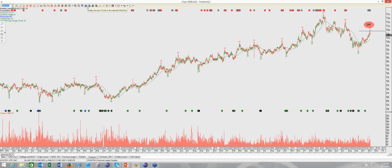Brambles, so we like this name. We owned it at lower levels. We've been aggressive, either taking profit just recently at around 10.70, or we've sold covered calls aggressively into March, where we're hoping to lock in the March dividend as well as the call premium. And if that's the case, it gives us an effective exit price up here around $11. My concern here with Brambles is we've got a negative structure in place.